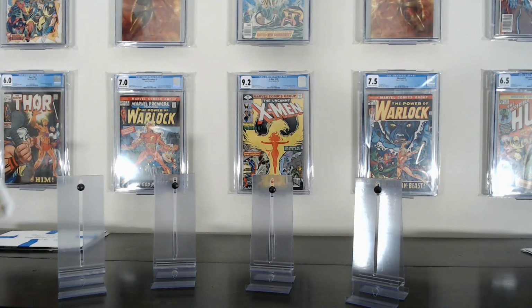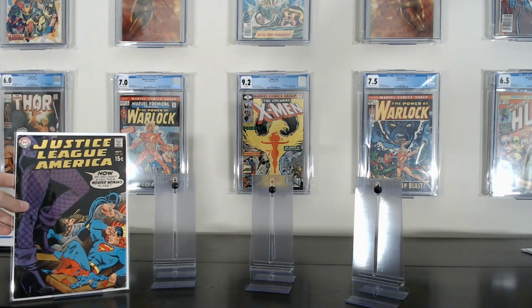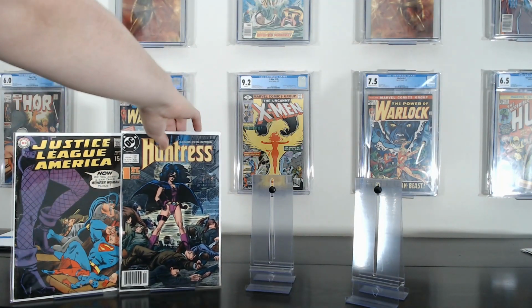So first off, here is Justice League of America number 75, 15 cent. Pretty cool. I believe it is the first appearance of the new Black Canary. Drawing a blank on the alias, the secret identity. Here is Huntress number 1.